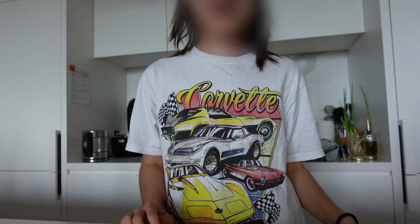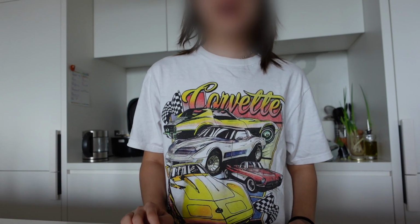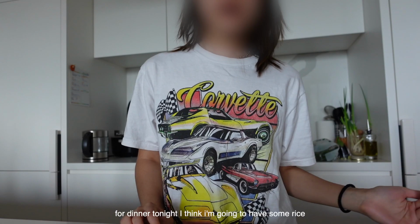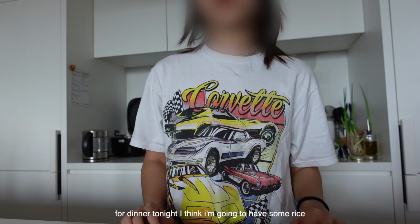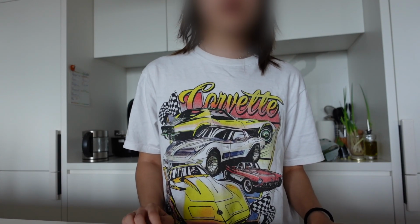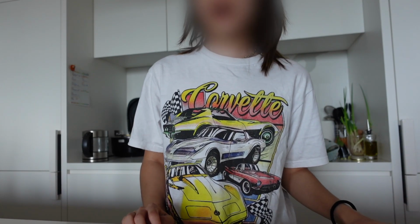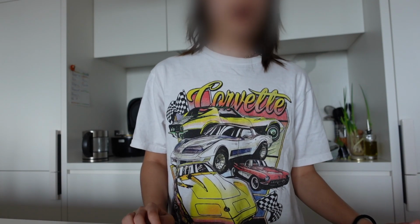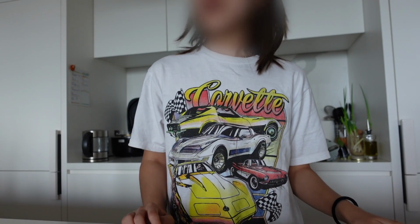It's a little bit later now. I'm now home and I just changed into some comfy clothes and I'm about to start making dinner. But for dinner tonight, I think I'm going to have some rice with salmon, probably like a salad, and some eggplant that I had left over from yesterday. So I'm gonna eat the other half today.